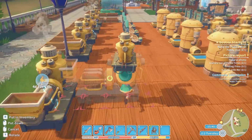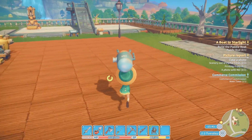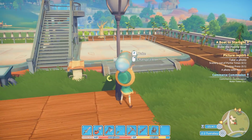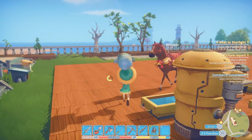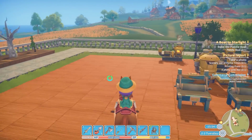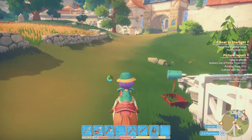Possibly even this generator as well. We'll just move them around so that I've got this big bit of space over here. I might move this lamppost as well, just in case I can't get it in. I might not even have the stuff to build it, but I'd rather have the space. And I can definitely fit my stuff in that space if I need to.